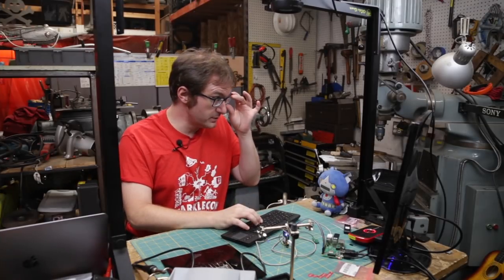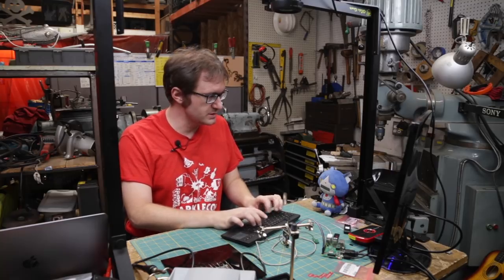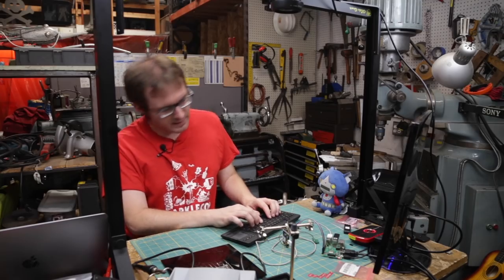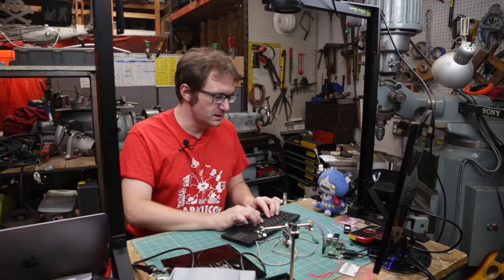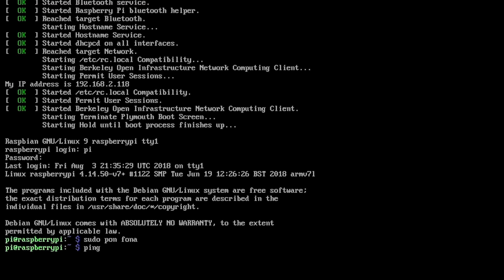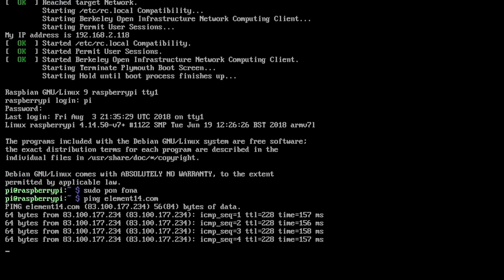Okay, so now we've rebooted the Pi, and the next thing to do is to actually turn on our little device. So we do pon fona, and it's turned on. We should see the blinking lights blinking a little bit faster now. As soon as that's ready, we'll know that it's connected to the network, and we should be able to ping element14.com. Huzzah! We're connected to the outside world.